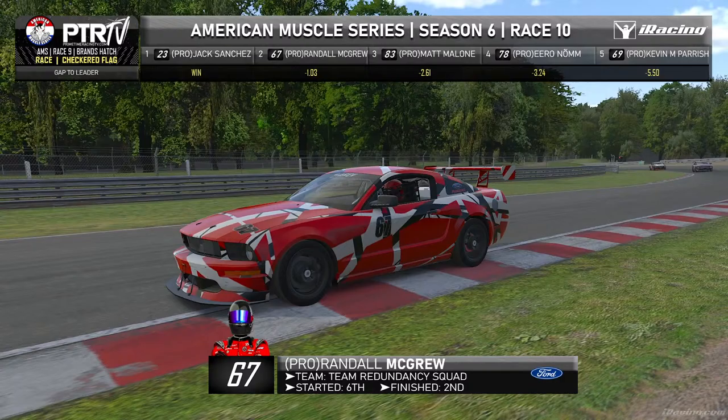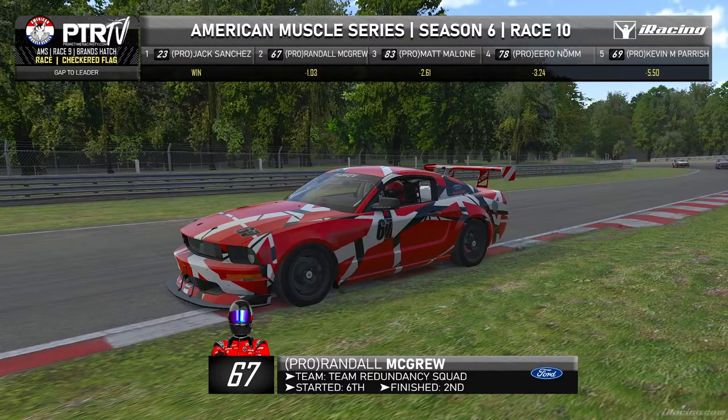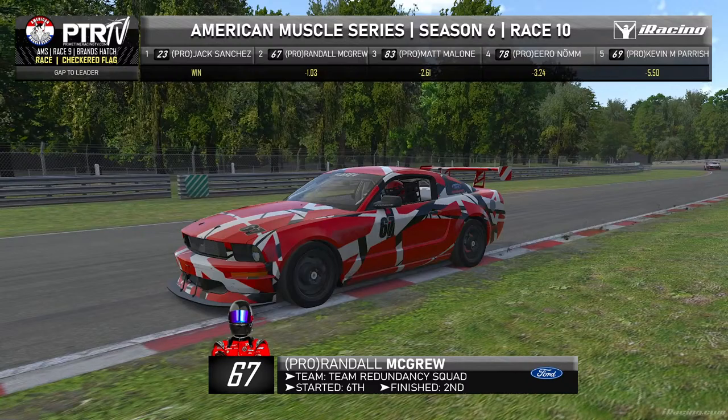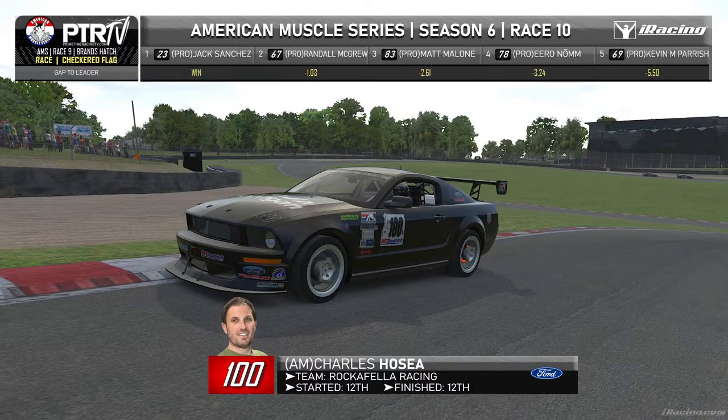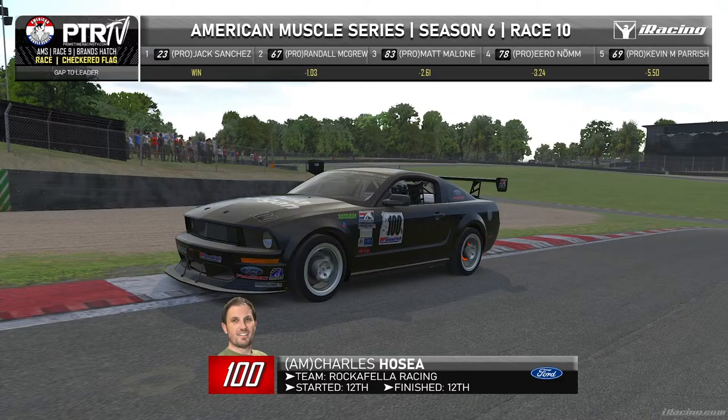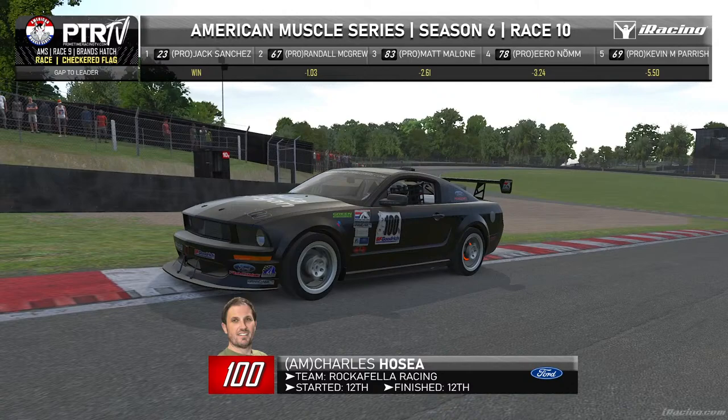Now we have our amateur division here, our amateur race class winner, of course, being Charles Hosea. So Charles, a 12th place here on the evening, gets yourself the win in class. And your competitor there, Chuck Lobano, our points leader within the class, he is back there in 17th. So you'll chop a couple off of there and had a nice solid run. Started 12th, finished 12th. So I guess you could say you did absolutely nothing here tonight, but obviously not the case. How was that for you?